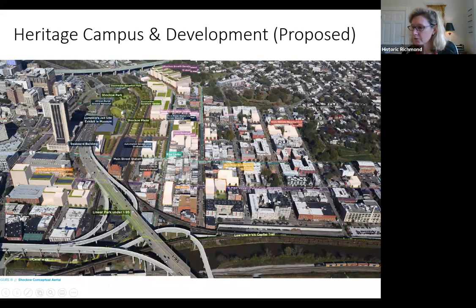This is also a view from the draft plan. It's a great visualization. It shows the Heritage Campus over here. We're really excited for the Heritage Campus as an economic development catalyst for this area, as well as recognition and commemoration of this important aspect of Richmond's history. You can see the burial ground as open space north of Broad Street, and a museum envisioned for the site. The plan includes community engagement for planning around this museum.